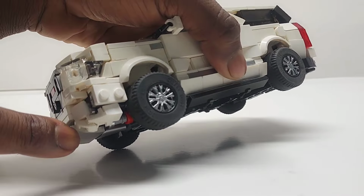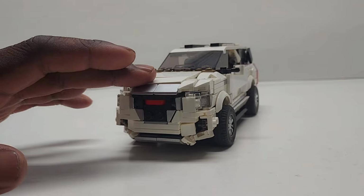And then the unique part is that I used a 1x1 modified plate with the clip on its side, and then I just used the clip and the wedge slope to clip it onto that little clamp piece underneath here, and then just push it up to give it that little curve feature on the GMC Yukon. So really happy with the way it turned out. So that's basically all of it for the front. Of course, you got this little logo here, you got the silver trimming here going toward the bonnet.